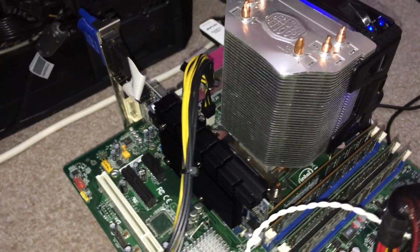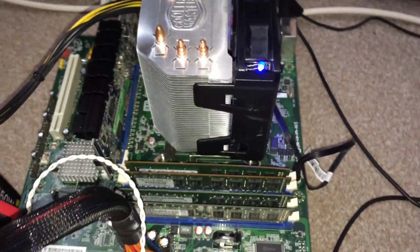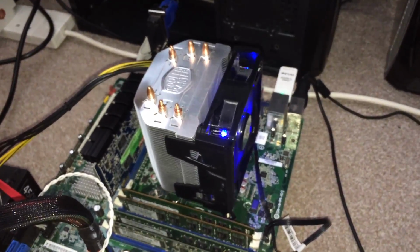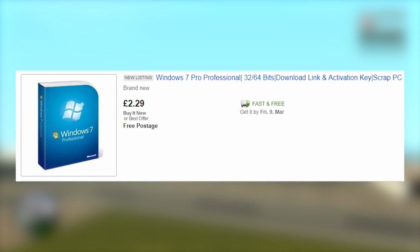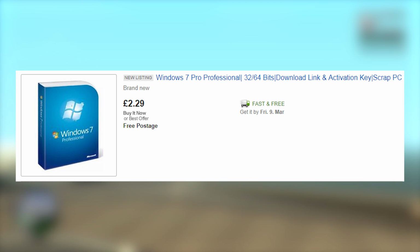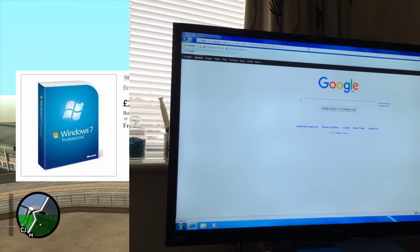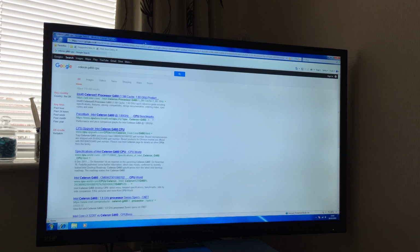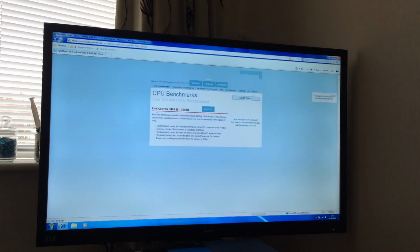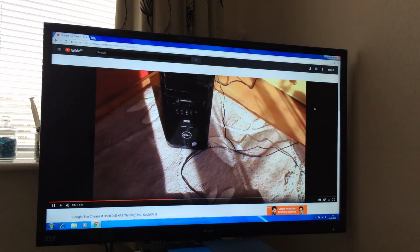For general usage, Windows 10 did not run very well at all, so I installed Windows 7 64-bit Professional and bought a super cheap license key on eBay to activate it. The performance was immediately better, to the point where general web browsing and just navigating the operating system was pretty much a hassle-free experience. Even streaming 1080p HD YouTube videos worked fine. I forgot how much I preferred Windows 7.